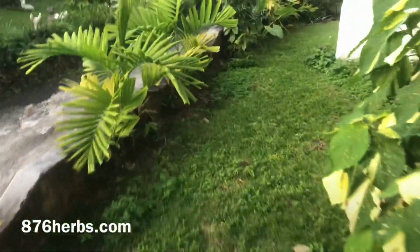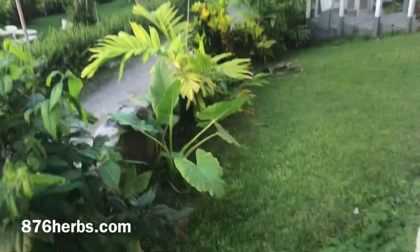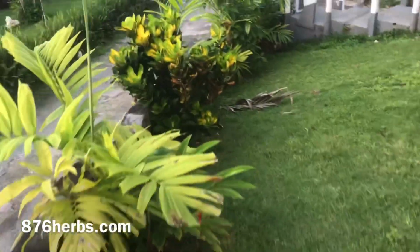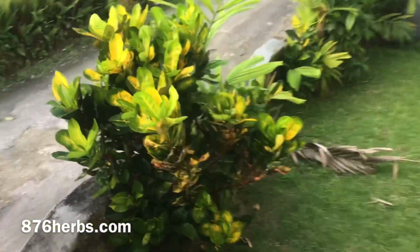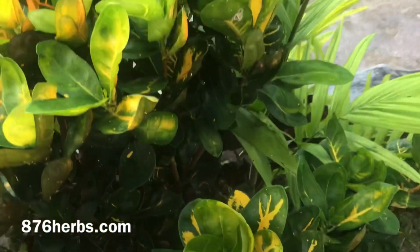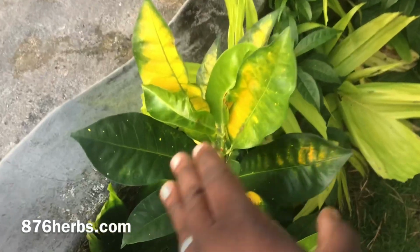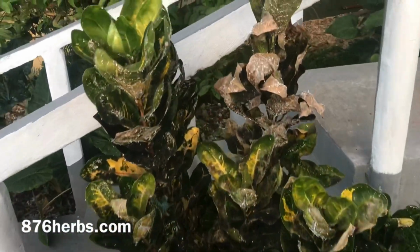So this is croton, and as I said, it is known mostly in Jamaica as an ornamental crop. Here's another one, croton. These are plants that, as I said, have different varieties. Here's another variety, croton. All of these are croton. And here's another variety that is covered with scaly bugs. All right, so these are all croton.